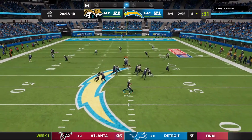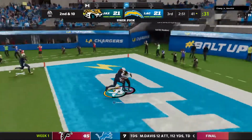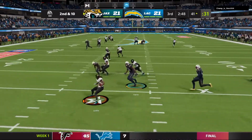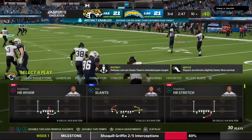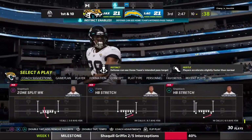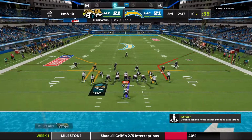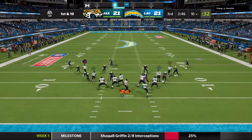Out of the gun, Herbert. Looking deep for Adams. And this is going to be intercepted. Shaquille Griffin with a pick. And the Jaguars force the turnover, and they'll take over at the 10. Well, NFL quarterbacks have learned the hard way. You're not going to get rich throwing against this guy. He's definitely too good. And this is now his 2nd interception of the ball game.